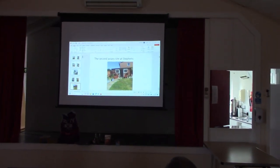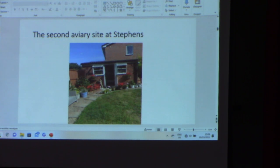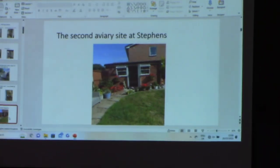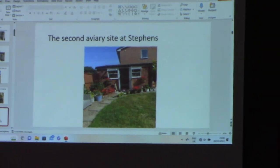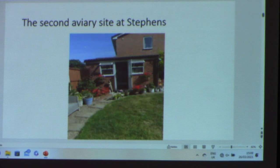28 miles away, that's my place. My property is a modern property. I haven't got a big back garden, I've got a lot of side garden. It's a brick-built aviary. What I would say to anybody thinking of building a brick-built aviary is get in contact with your local council and just get a letter of approval.